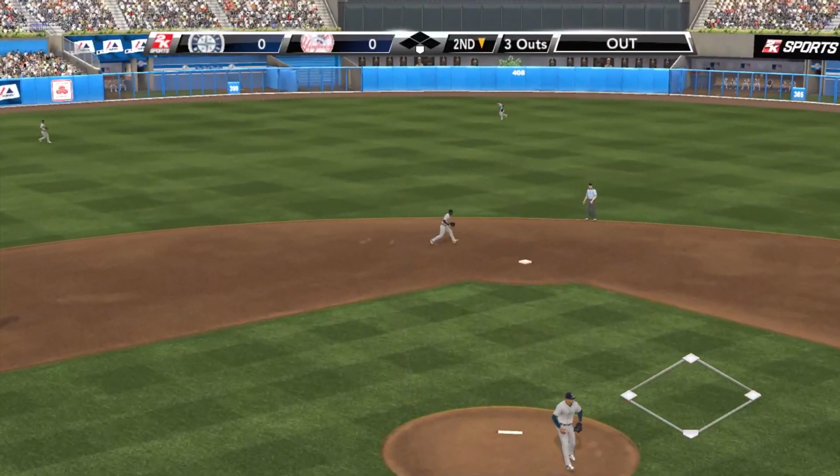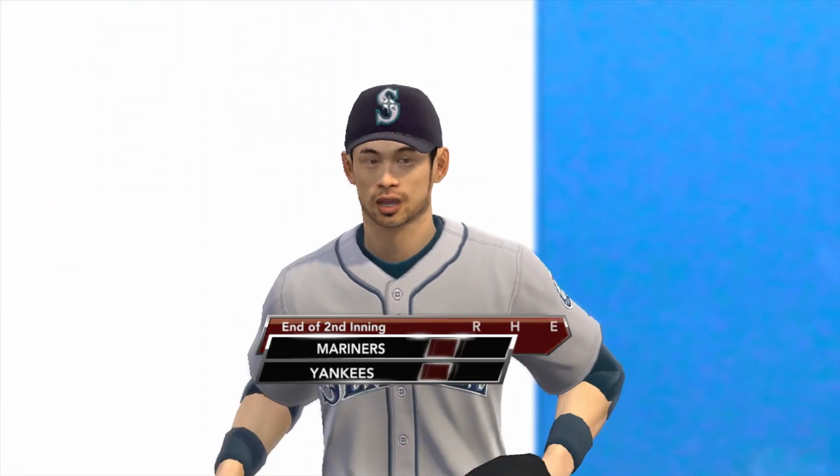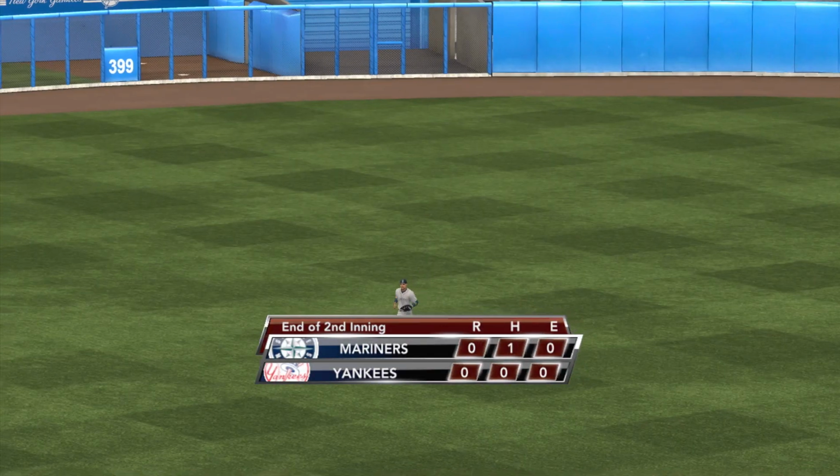There's a swing and a liner, and that's the 3rd out. Betancourt grabs it. It's the kind of inning the defense likes. 3 up, 3 down. 3rd inning of baseball coming up.